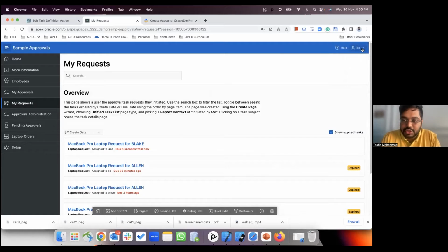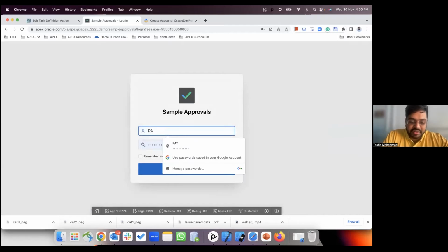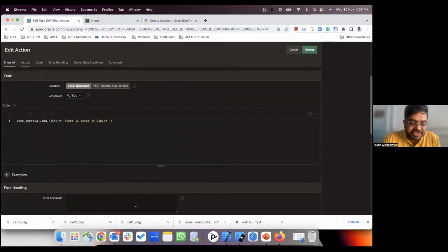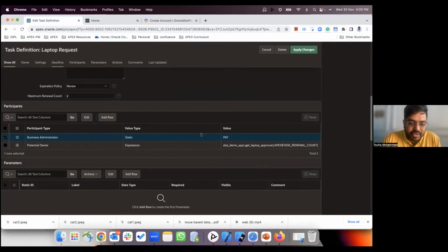In the meantime, I have also mentioned that there is a new functionality called invite participant that is available for business administrator. So if required, the business administrator can also invite more participants. In the task definition, we have seen that this particular task has, let me show you, Pat as the business administrator, and the potential owner is being calculated in the form of an expression coming from a PL/SQL package.